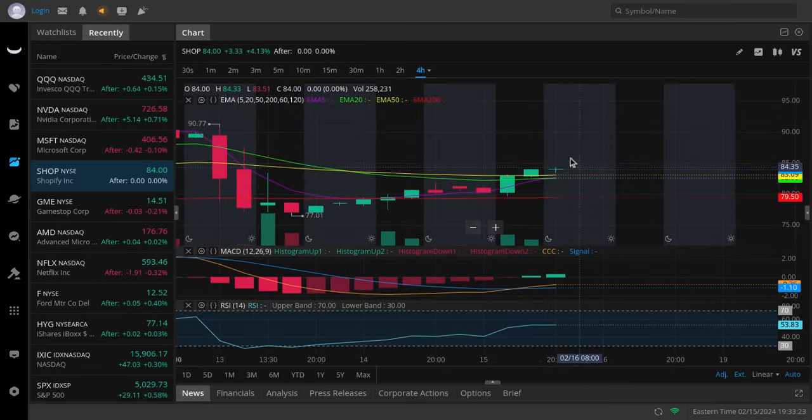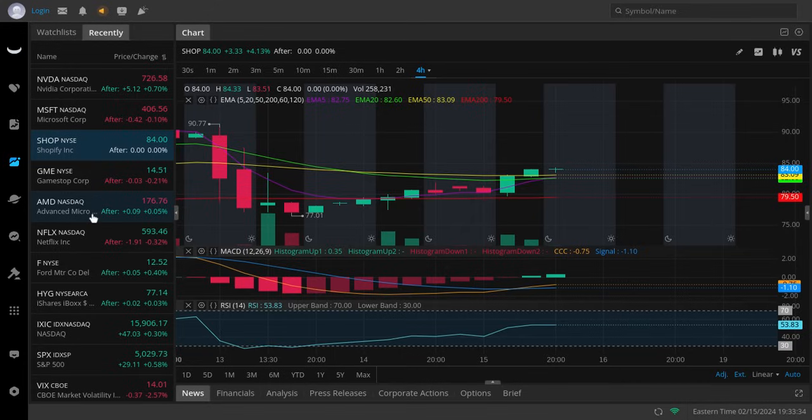We're above our 50 EMA. Going to be looking for 85, then eventually, I think this is 87.5. That's going to be our next target. So look for a little push up above that. If that breaks, 90 is coming next.